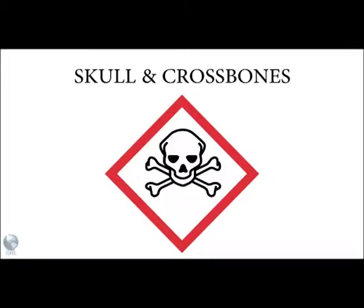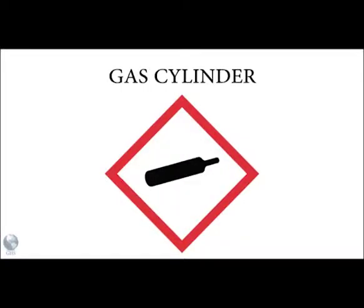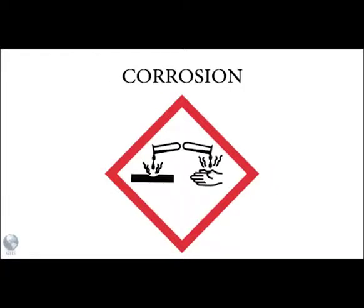The skull and crossbones pictogram will usually be used in combination with a health hazard pictogram to signify particularly hazardous chemicals. Chemicals with acute toxicity are chemicals that will produce adverse effects following a single dose of the substance. The gas cylinder pictogram alerts you to the physical hazards inherent in the use and storage of compressed gas. The corrosion pictogram should prompt you to be especially aware of PPE and storage requirements. Chemicals marked with an exploding bomb pictogram pose a significant physical risk and should be treated with extreme caution.